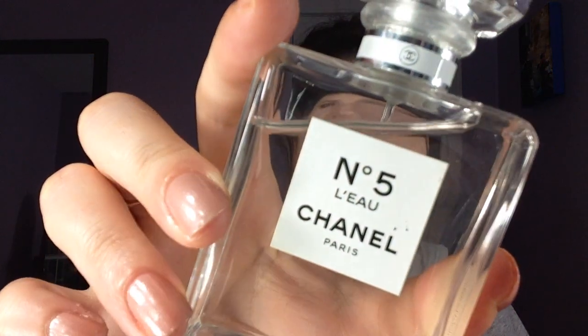Chanel No. 5 L'Eau, the newest release from Chanel Fragrance House. I want to make a separate video for that as well. As you can see, I've actually dented the bottle. It was completely new. This is a newcomer to my collection, and I'm still trying to decide actually whether it's worth it or not. I'm glad to have tried it.